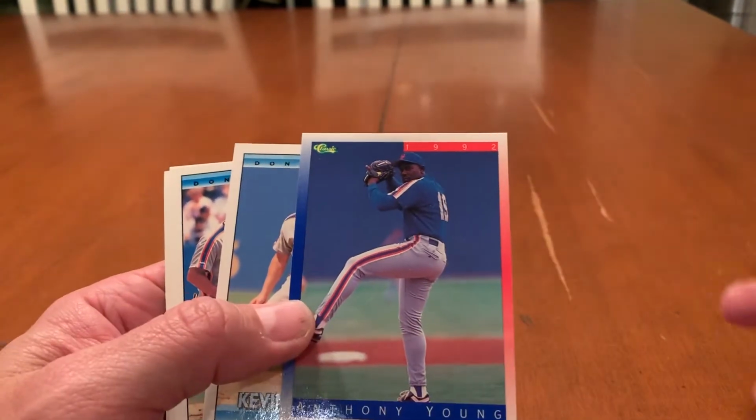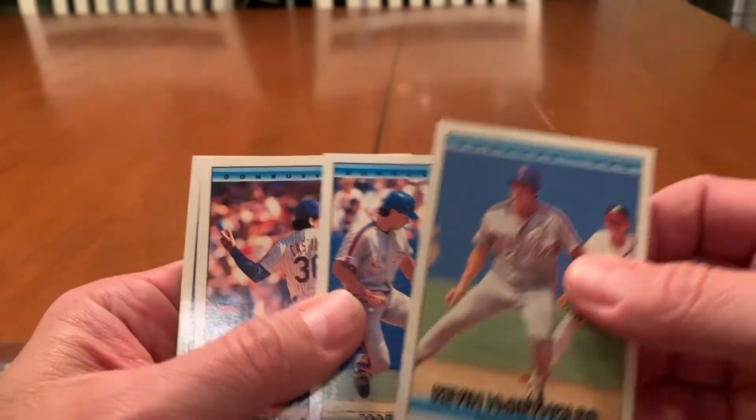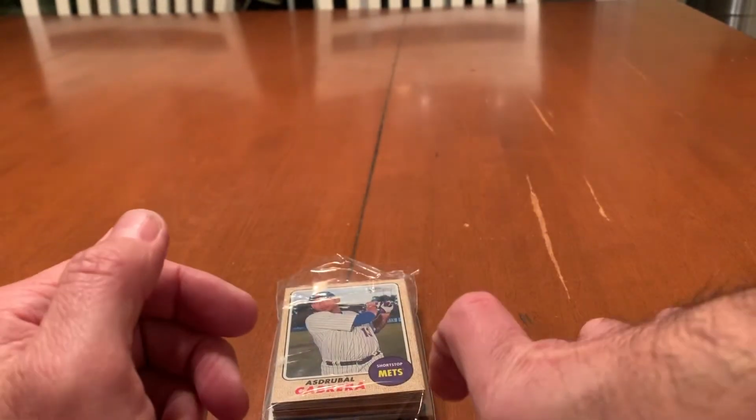We got an Anthony Young 92 Classic. We got some 92 Donruss, Kevin McReynolds, Mark Carreon, Tony Castillo, and Chris Donnels.